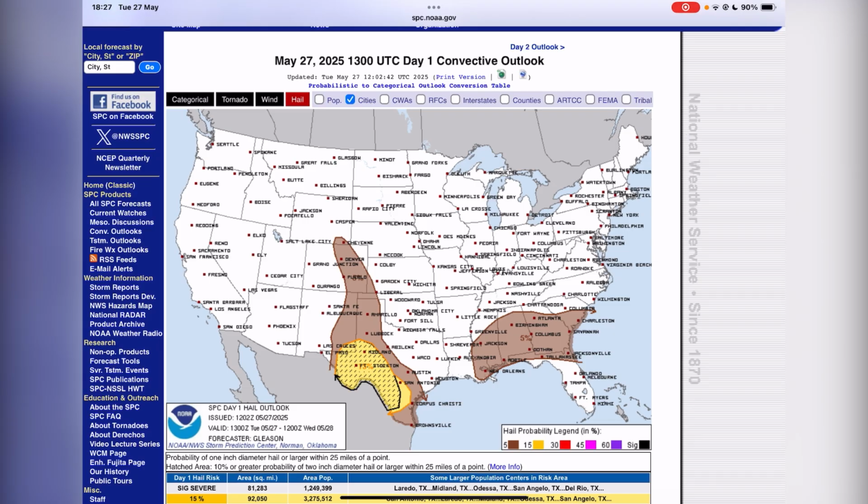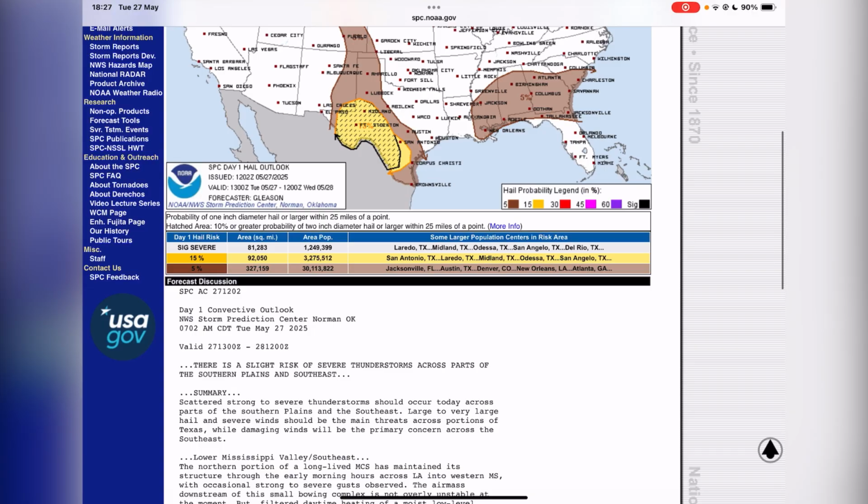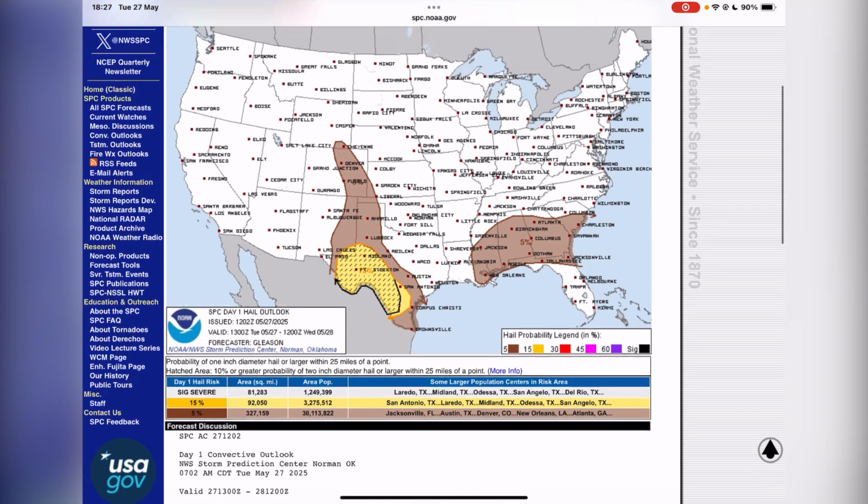There was some gigantic hail 1 or 2 days ago. Today, I think it's less, but still be careful. Scattered strong severe storms could occur today, parts of southern plains and southeast, very large hail, severe winds, the main threats, parts of Texas as well. Damaging winds will be a primary concern across the southeast.